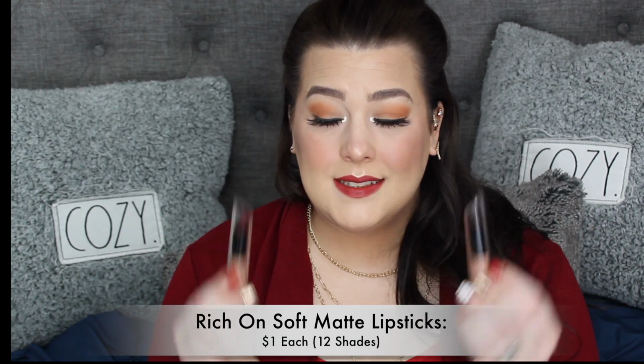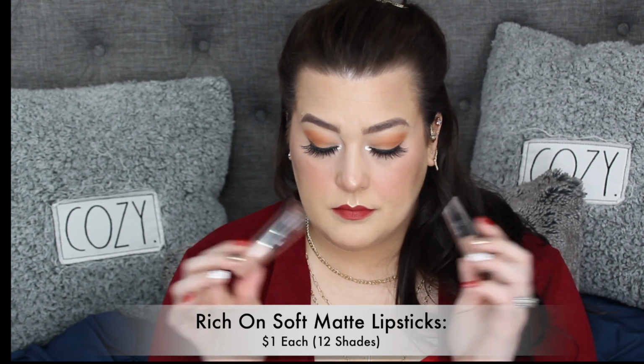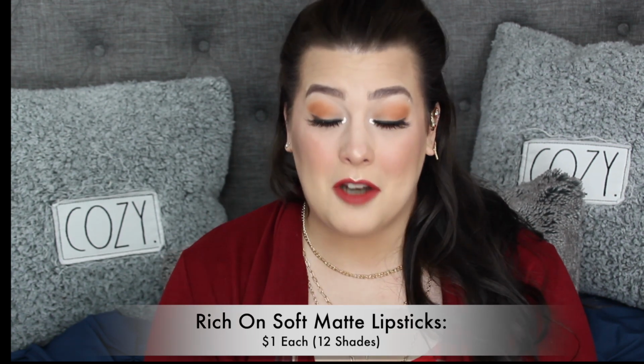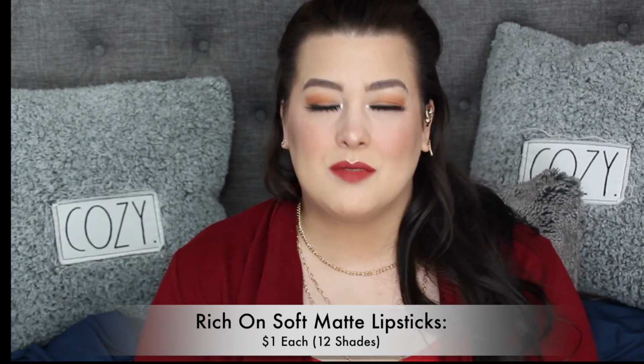And then these Rich On ones. Oh, I love these so much. These are a matte lip. I don't know what just happened. These are a matte lipstick is what I was trying to say. But they have nudes and then they have reds. So that's really all you get.